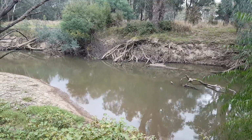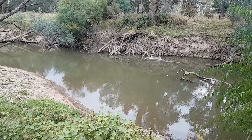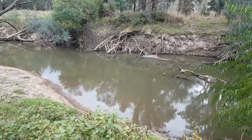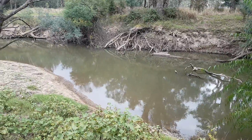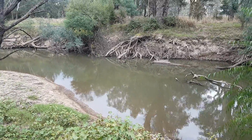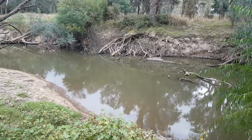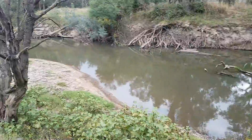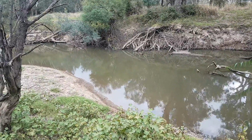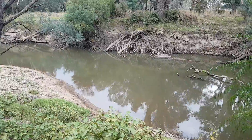The tiger snake is a deadly Australian snake. It has killed people here in Australia. It hasn't killed anywhere near as many people as the eastern brown, but it has killed people. Sadly, a lot of people killed by the tiger snake and the eastern brown are actually trying to kill the snake or capture the snake. If you see a gorgeous snake like that, if you see a tiger snake or any snake, all you have to do is stop and just move away and let him go on his way. Absolutely beautiful. I love these things.